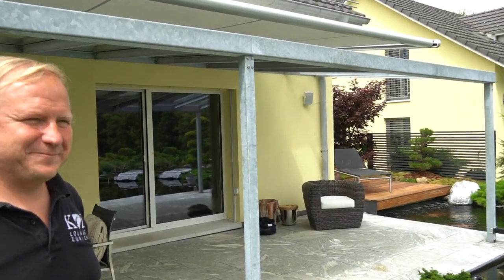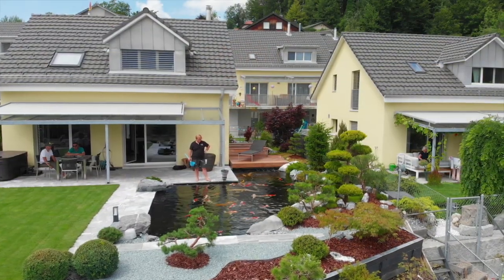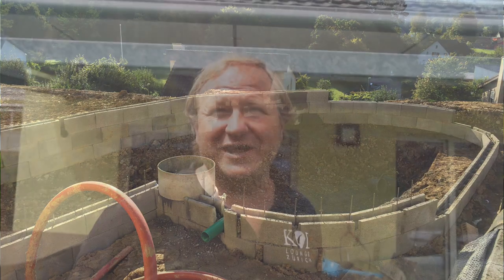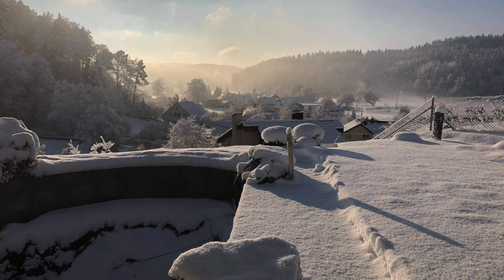So how old is the pond? Where did you start? Please tell me everything. When we bought the house, it was in construction, so I was lucky to build the pond straight away. The pond is now 3 years old. We did that in combination with the house, and I'm quite happy.